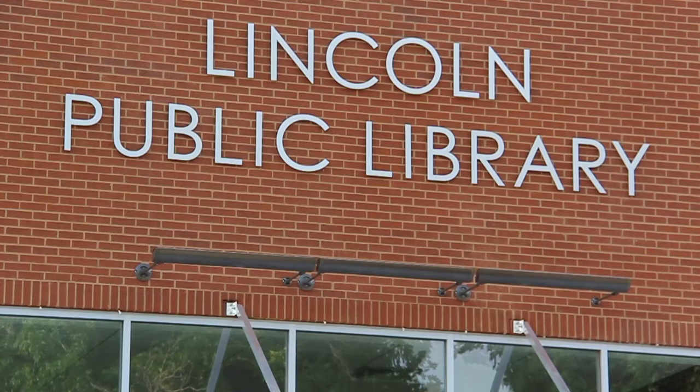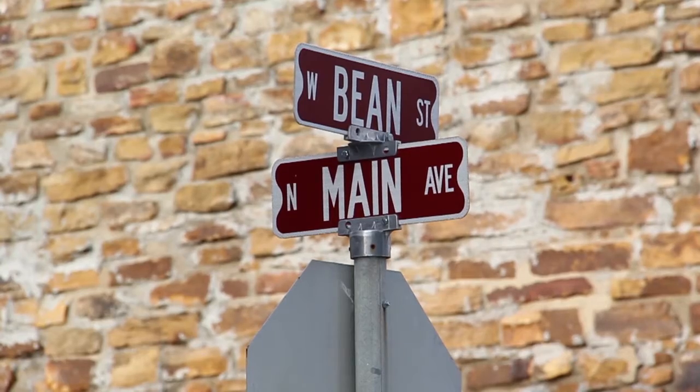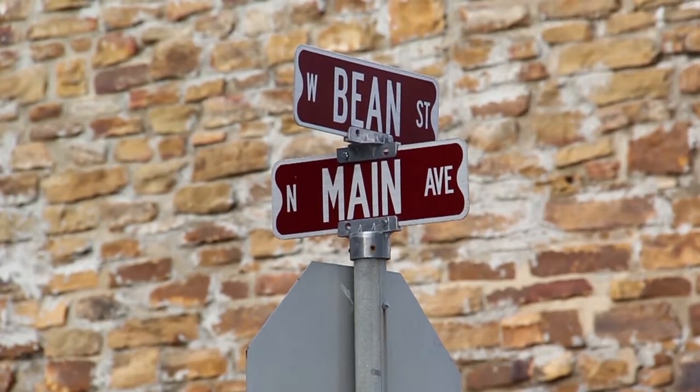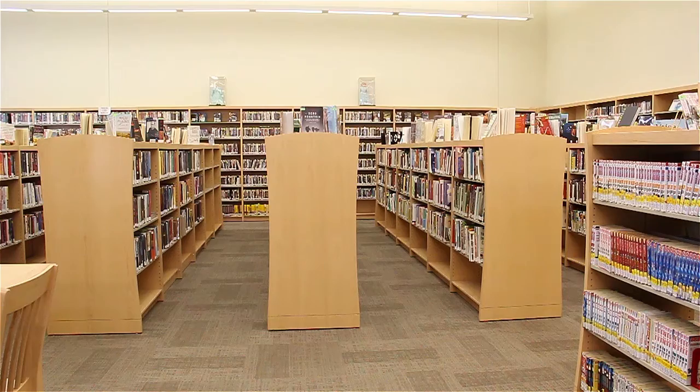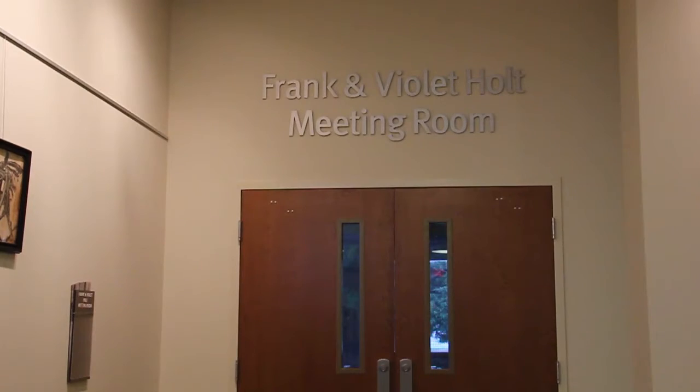The new Lincoln Library is located at the corner of West Bean Street and North Main Avenue on the Lincoln Town Square. I have worked for the library about 3 years, but I've volunteered probably 3 years before that. The new library was built because the old building was falling down around them. The new building is more spacious and has 2 large conference rooms.